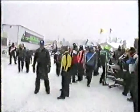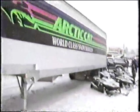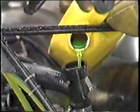To most people, the track is a place to cheer for your favorite riders and machines, but to us, it's serious business. We're constantly looking for ways to improve our performance and to use what we learn to improve every snowmobile that we build.